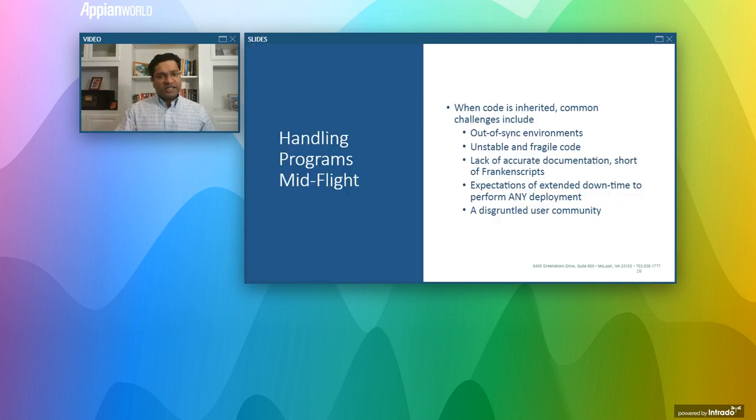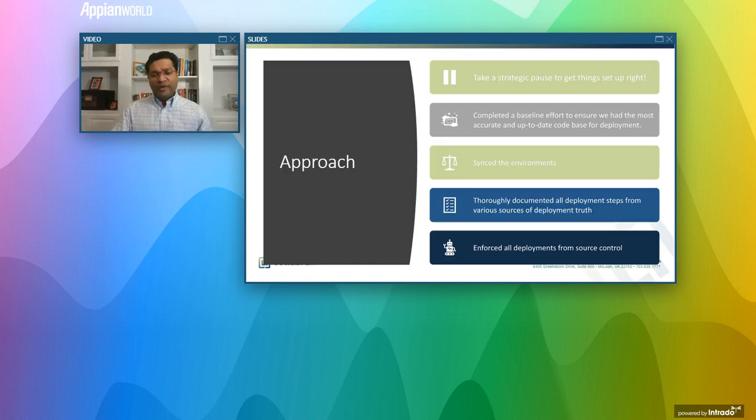Now, there are some challenges in taking an application mid-flight like we did in MACPro. Some of them are that the environments are totally out of sync. There's unstable, very fragile code, where if you make one change it starts breaking all over the place. There's a lack of documentation and hardly any procedures in place. There's long downtime during deployment. Hence, it's not surprising that the user community was totally unhappy. So we took a strategic pause in the whole program.